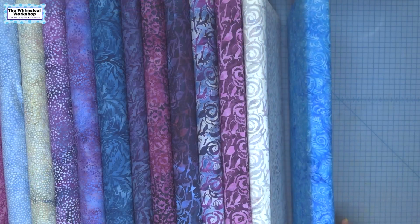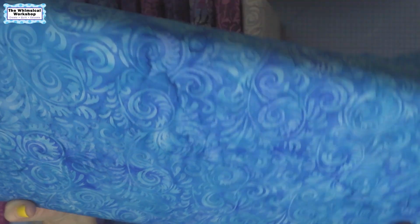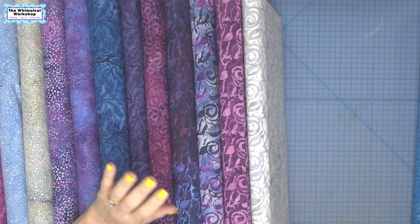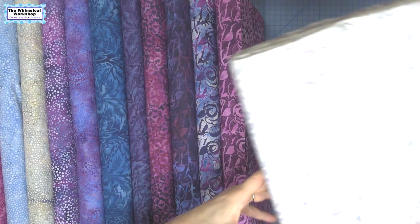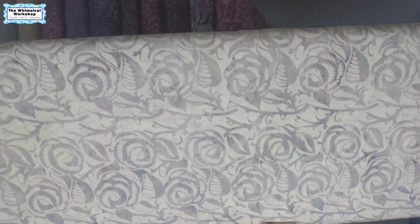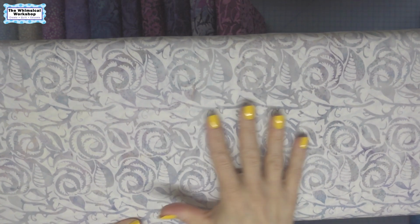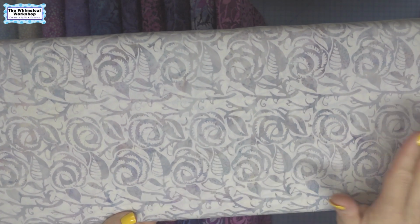So the first part of the collection is this beautiful feathered swirl. Turquoisey swirl. It's a feathered swirl. It is just so, so elegant, and it has elements of purple in it. So the next print in the collection are the roses. They come in multiple colorways. This one is the white colorway, and it is a taupe and gray and white, and there's even some raspberry in there. There's a lot of colors. They're just very, very subtle.